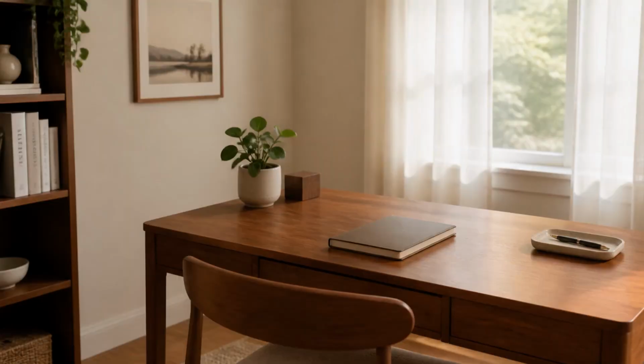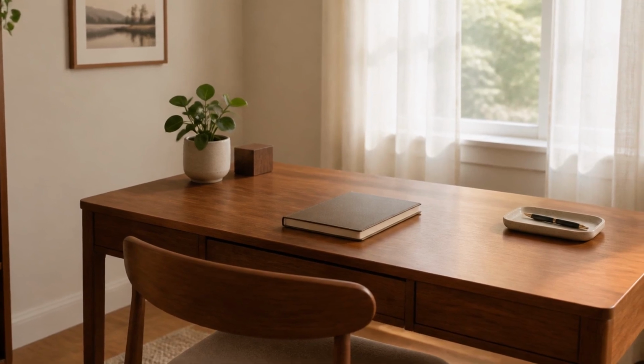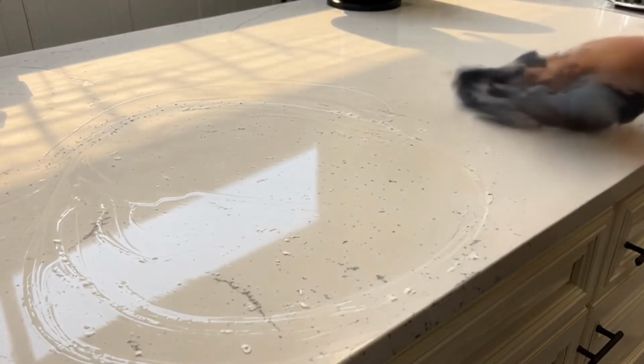Give each one a place, and for the next week, return it only to that place. Let your hand learn. Let the motion become automatic. Before you leave a room, you take 30 seconds to reset it. Not once a day, not when the room becomes messy, every single time you leave.